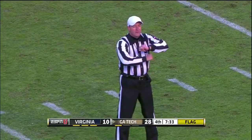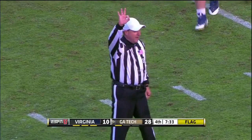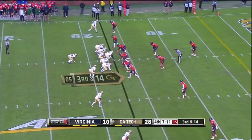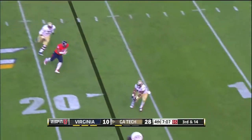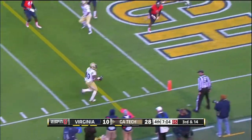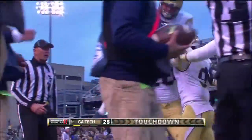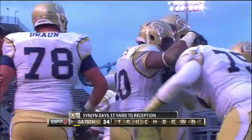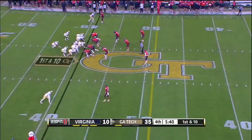False start. Offense. Number 72. 5-yard penalty. Still third down. There's Days, and he'll cruise in, and that'll seal it for Georgia Tech. Made big plays.